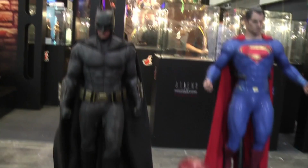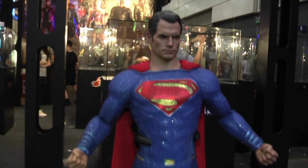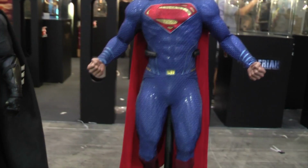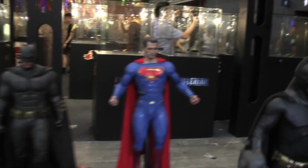Remember, these are prototypes, which means the final product that's released to the general public may look slightly different, and I would expect the final product to be different in a few ways to the prototypes seen at this exhibition in Hong Kong.